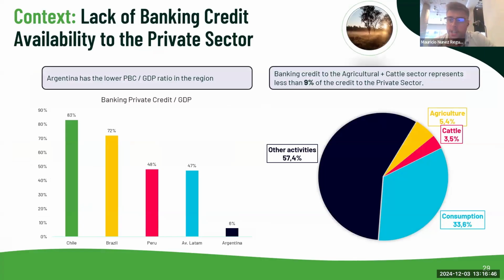And finance is really important in Argentina. First, if you look at the left-hand side, you will see that Argentina, in comparison to other countries in Latin America, doesn't have a lot of banking credit available. Just 6%, compared to a Latin American average of 47%. The ratio between the credit that is available and the GDP is really, really low. And within that 6%, if you were to double click, most of the credit is available for other activities and consumption. Only 5% is available for agriculture, and less than 4% is available for cattle. So virtually there's no credit to use for transitioning into regenerative systems. That was another challenge, and that's one of the things that we're working on.